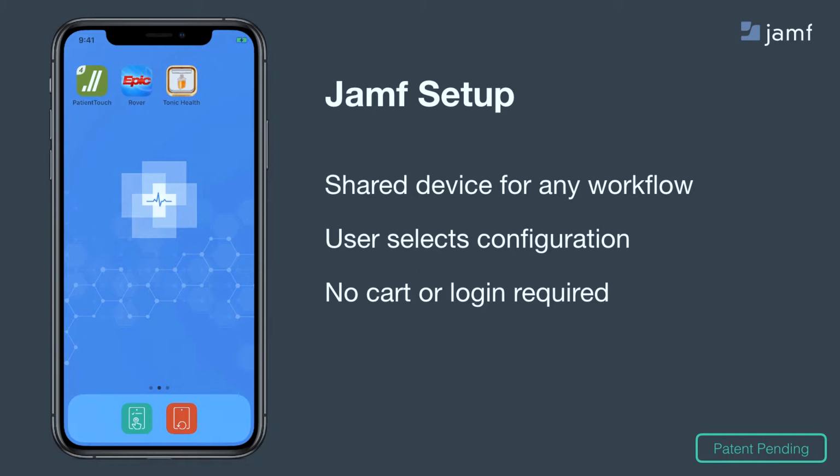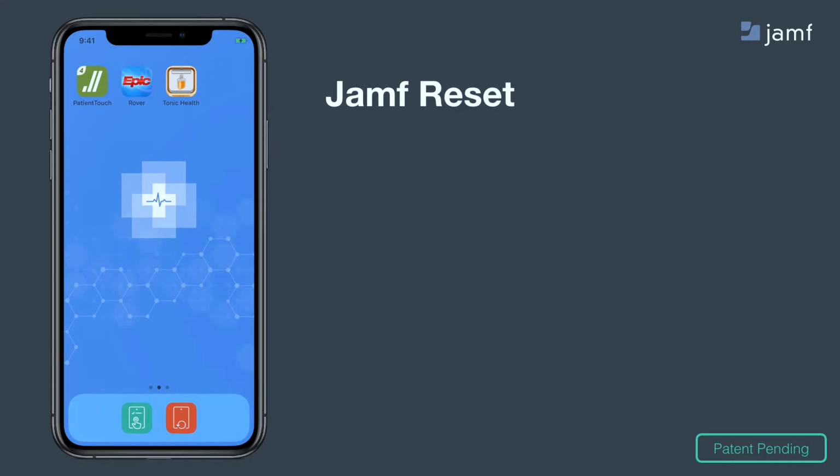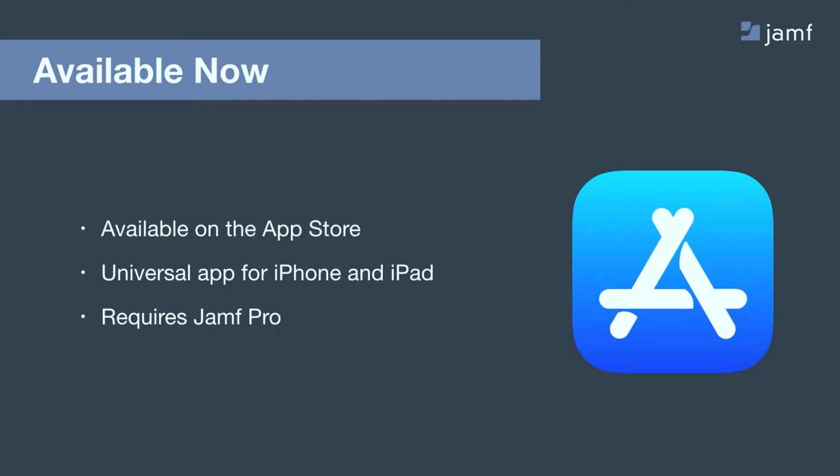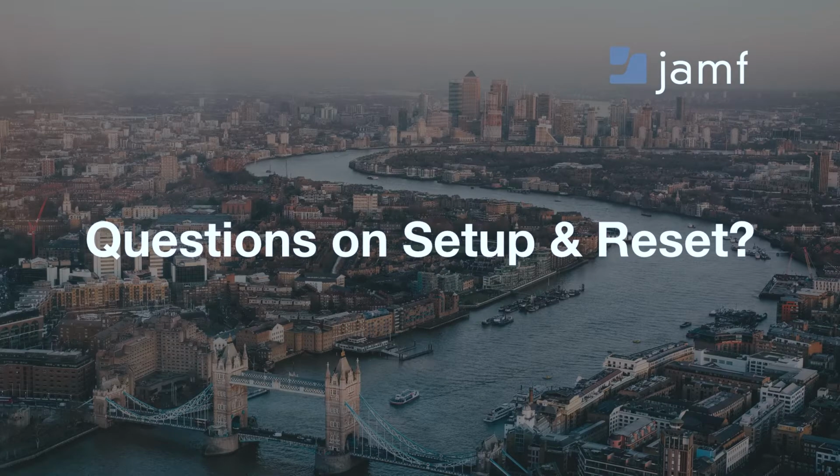But let's say that user is going to switch and they're going to go to transport and work a shift in transport for the afternoon. They could hit Jamf Setup, select transport, and it's going to change the background and change the applications on the device and allow that reset workflow to go into place. So again, these are free apps. They're available on the App Store.